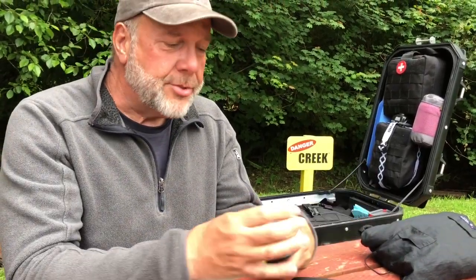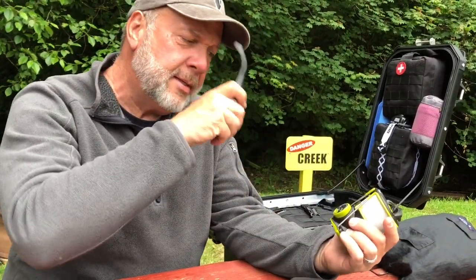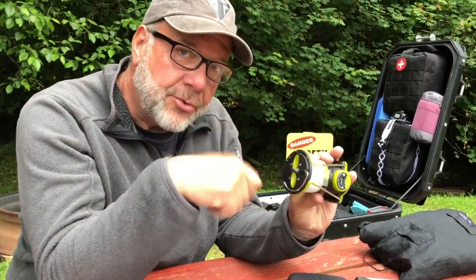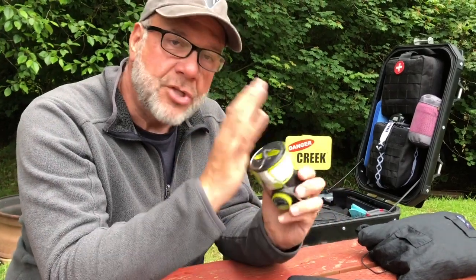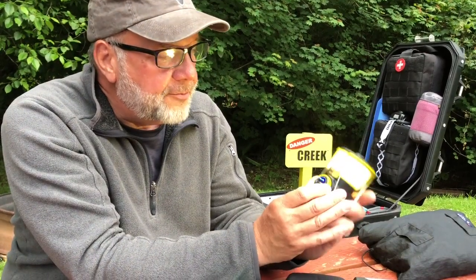This is also a Goal Zero product. It's a mini lamp. Let's see if I can find a name on it. Oh, this is a Lighthouse Mini. The main Lighthouse has a crank on it so you can generate power and store that power. This one doesn't have that, but this does charge right off the Goal Zero battery.